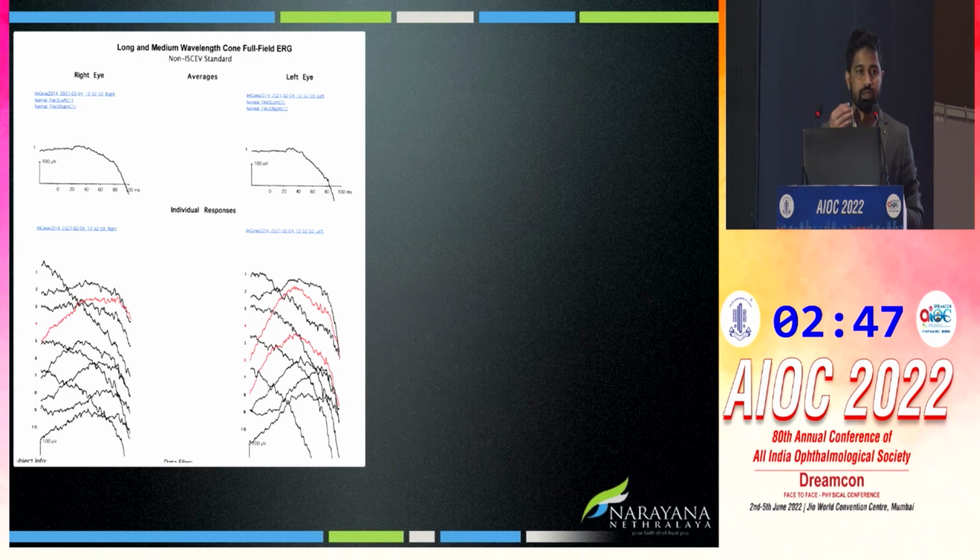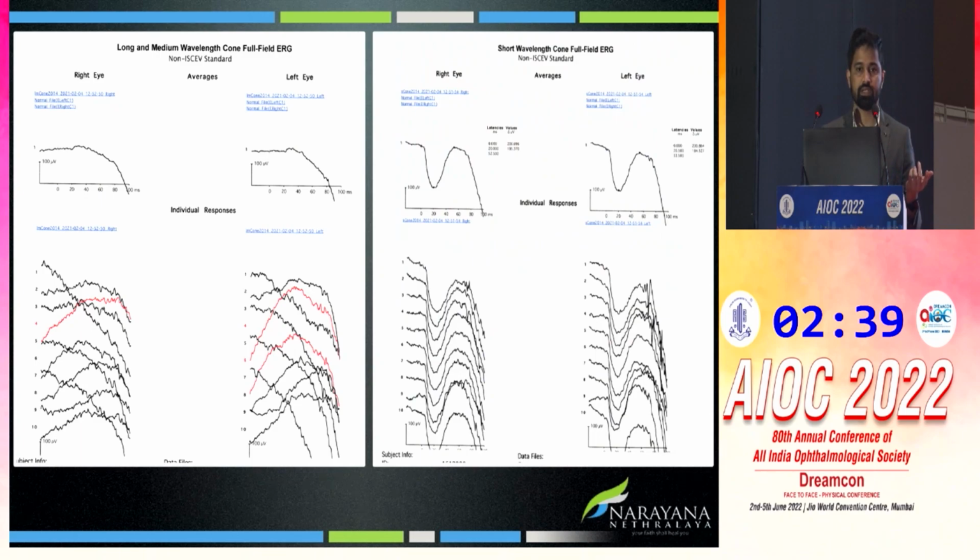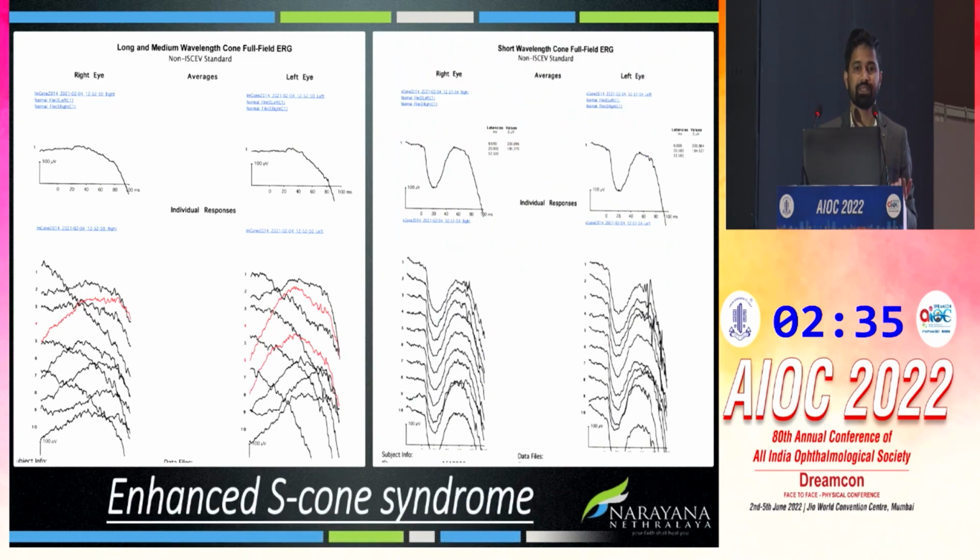So we stimulated the long and medium wavelength cones. Using the green background and stimulating with orange light, it was unrecordable. But when we stimulated the short wavelength cones, there was an enhanced response. So basically this is a case of enhanced S-cone syndrome.